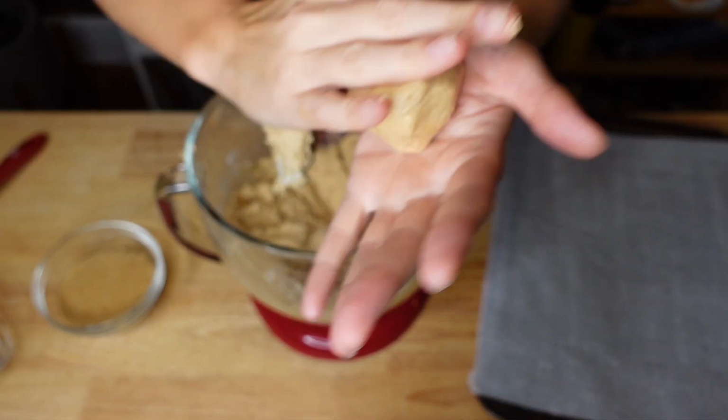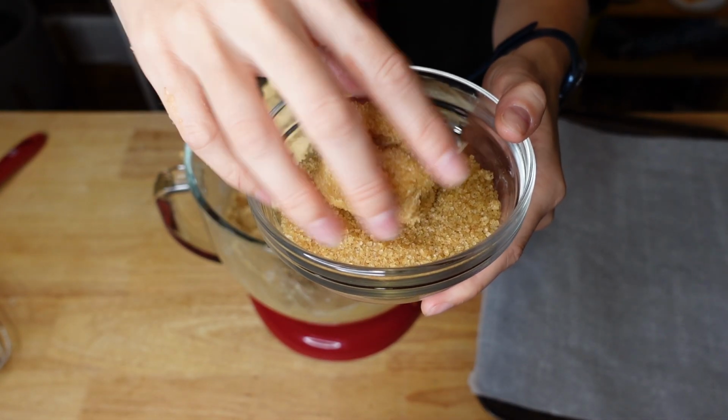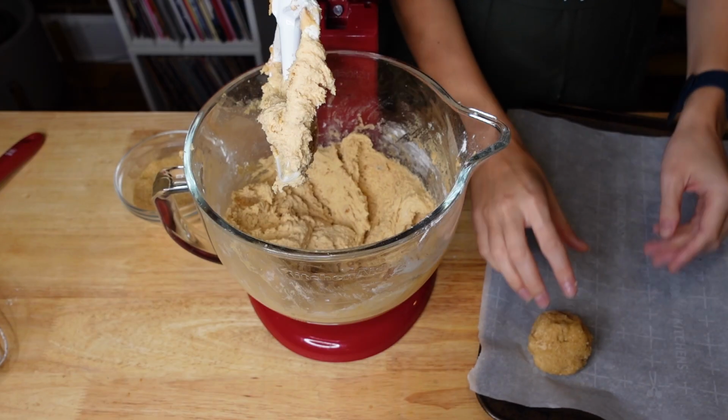It seems kind of fancy, and I a little bit feel like the New York Times is just trying to flex on us, I'm gonna be honest. It seems a little pretentious. So anyway, we're using sugar in the raw, which the internet says can be used interchangeably with demerara sugar. And what we're gonna do is roll the dough into little balls with our hands, roll it around in the sugar, and put it on a baking tray lined with parchment paper.